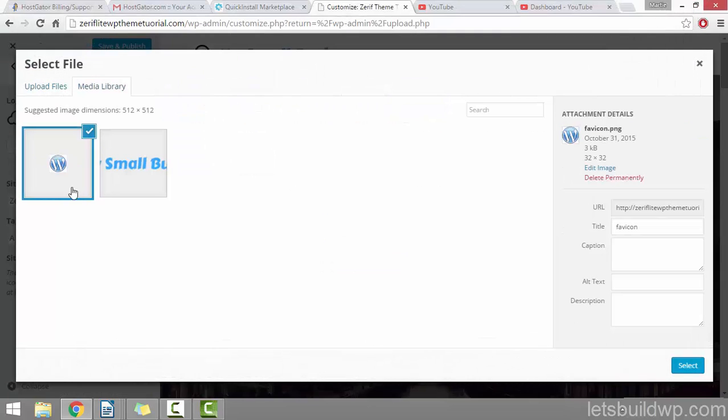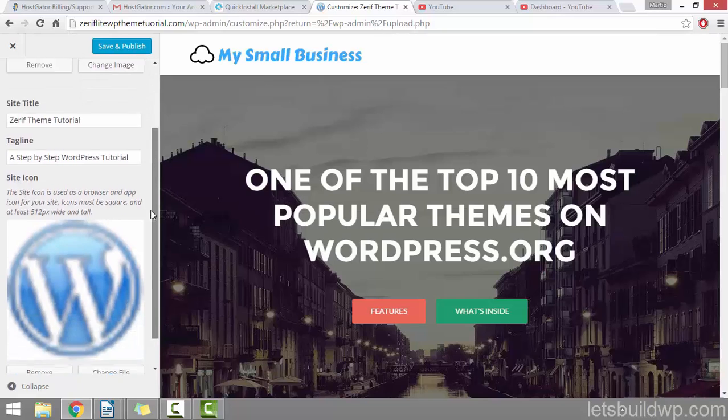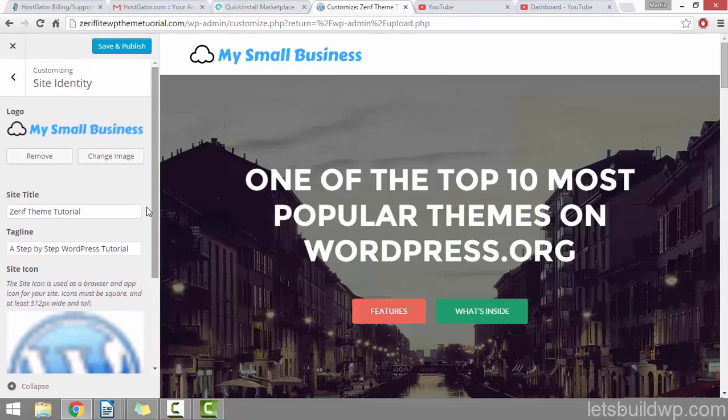Then once it's loaded, you'll see a small preview, and on the right hand side you can change the title and alternative text again for SEO. Once you're happy with everything, you can click in the bottom right where it says select, and if you need to, you can crop your image or click skip cropping. As you can see, the preview looks pretty big and blurry down here, but if you look up at the top, you'll see it looks pretty good. Now that we've changed these options, we can just click up at the top where it says save and publish, and our changes will now be live on our website.